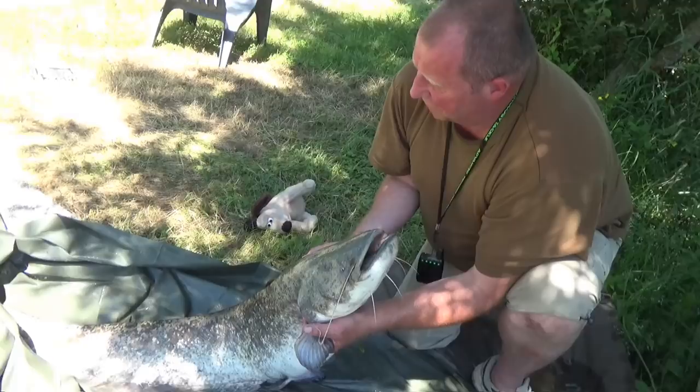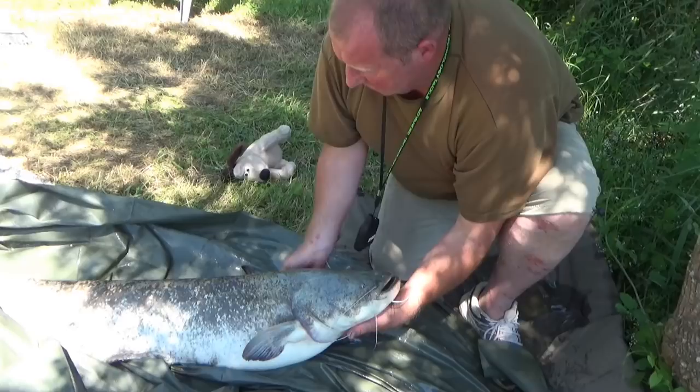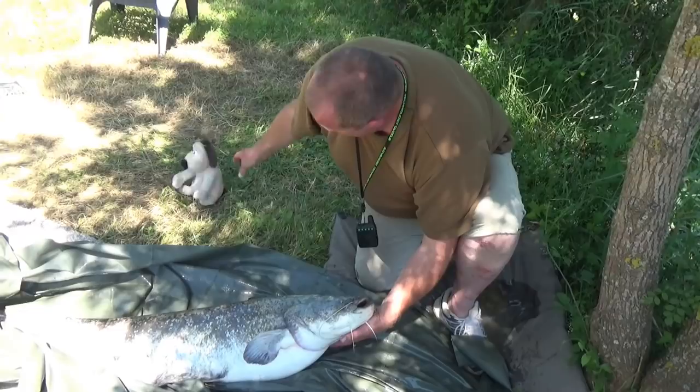I thought it was bigger, but I ain't complaining. It's put up a good old account of itself. No way am I complaining. I said to the lads this morning on Facebook that it was on it like a grommet. And there you go. Grommet baits every time. Popped up grommet.